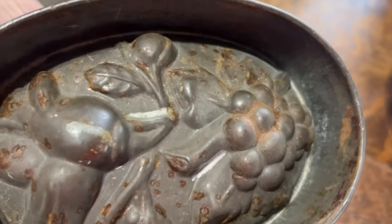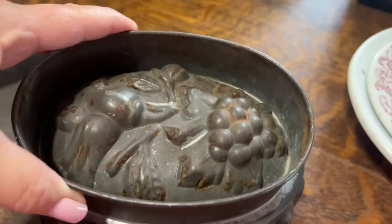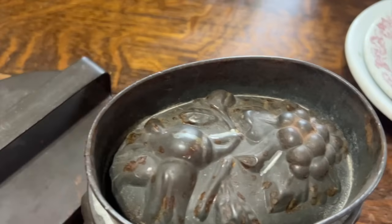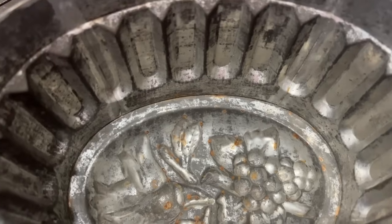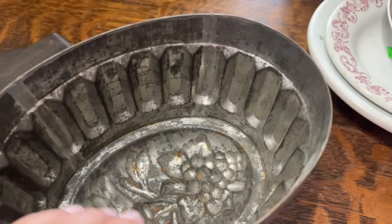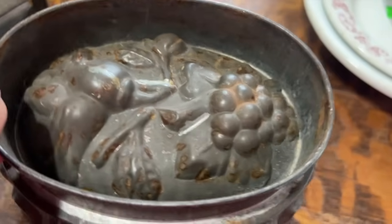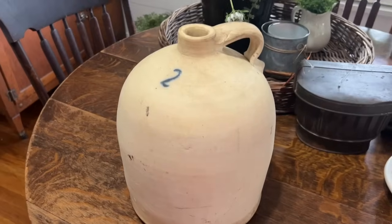I'm not sure if this was made for Jello or if they made these tins for cakes. I haven't seen one with the lid before, but I was so thrilled to get this. To me, this was such an amazing score. I just think it's beautiful. I can't wait to display this in my home somehow. But if you know more about this, please leave me a comment and let me know. I don't have any of these in my collection. I don't really collect copper. I know it seems like everybody is, but that's something that I've not really started to collect. But I thought this tin was gorgeous, and I was so excited to have it.